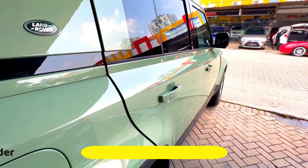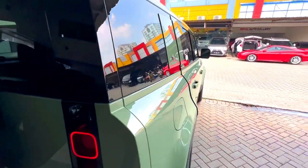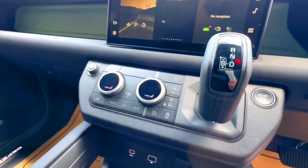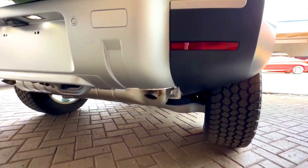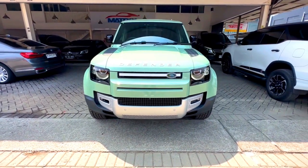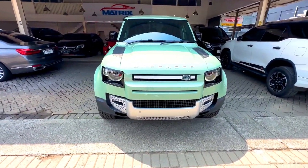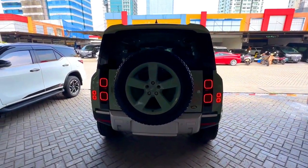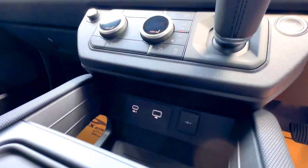Gas mileage. Fuel efficiency can vary depending on factors such as engine choice, transmission, driving conditions, and driving habits. It's important to note that both vehicles, the Jeep Wrangler Rubicon and the Land Rover Defender, are known for their off-road capabilities, and as a result, they may not have the best fuel efficiency compared to more road-focused vehicles.